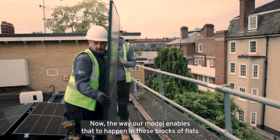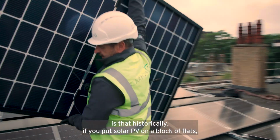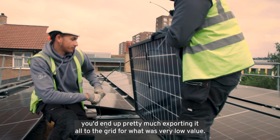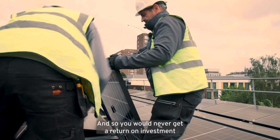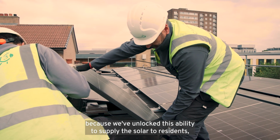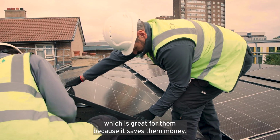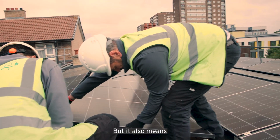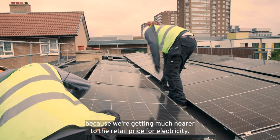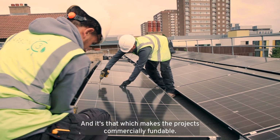Now, the way our model enables that to happen in these blocks of flats is that historically, if you put solar PV on a block of flats, you'd end up pretty much exporting it all to the grid for very low value, and so you would never get a return on investment. Because we've unlocked this ability to supply the solar to residents, we can supply that solar to residents at a discount to what they normally get from the grid, which is great for them because it saves them money, but it also means we're getting a lot more bang for buck for every unit of solar we generate, because we're getting much nearer to the retail price for electricity. And it's that which makes the projects commercially fundable.